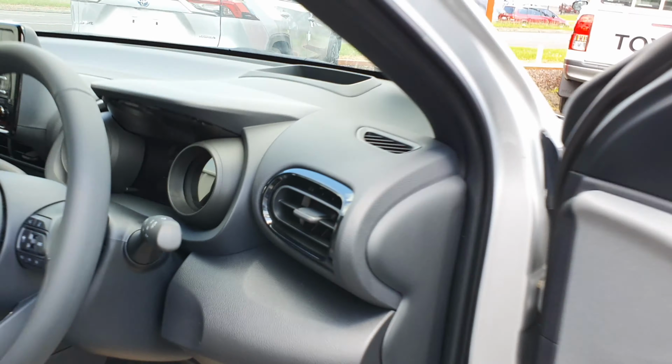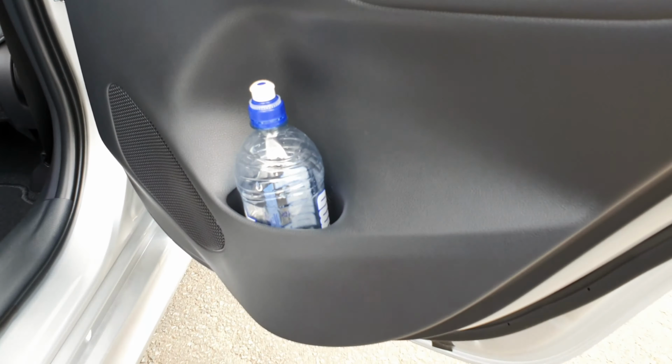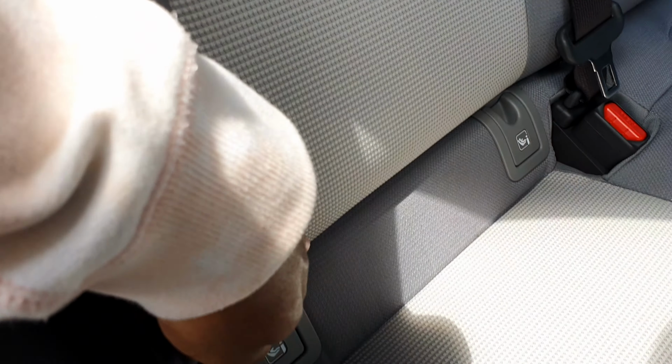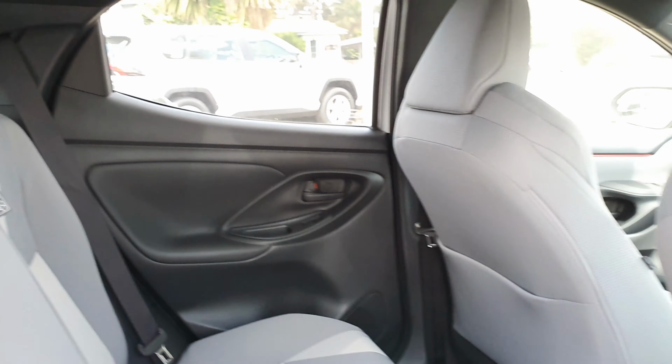Now obviously I've moved this a bit forward, so I might try and slide that a bit more. So you've got a single cup holder here. Fit your drink there nicely. All hard plastics here. You don't get the same sort of finish there. You've got four ISOFIX points here to mount a small child seat. Looks like you don't get a center armrest, which is a little bit unfortunate, but that's alright.